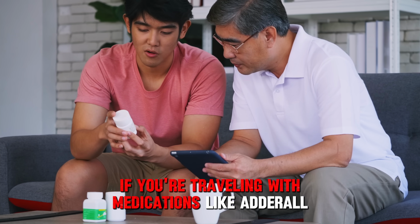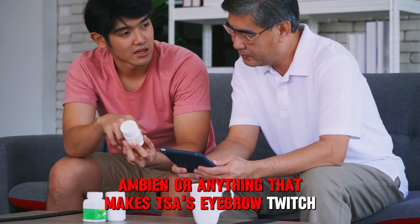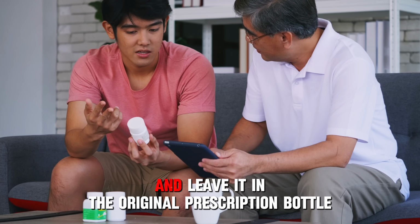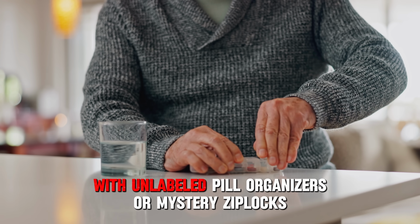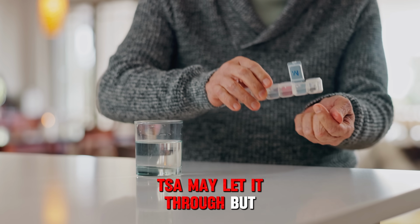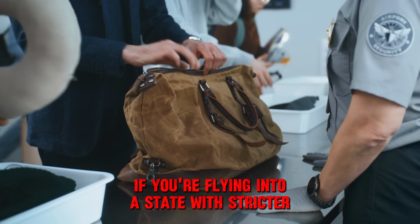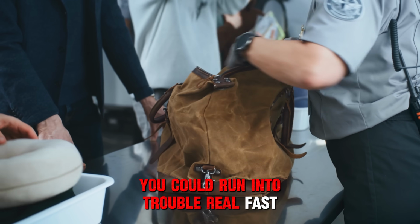If you're traveling with medications like Adderall, Ambien, or anything that makes TSA's eyebrow twitch, do yourself a favor and leave it in the original prescription bottle. This isn't the time to get clever with unlabeled pill organizers or mystery Ziplocs. TSA may let it through, but if you're flying into a state with stricter drug laws, or heaven forbid internationally, you could run into trouble real fast.